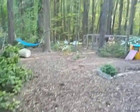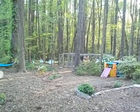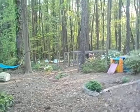I may be able to do a hive inspection later, but it's getting kind of late in the day and it's been kind of windy. Anyway, is there anything else I should tell you about my chicken coop? Oh yeah.